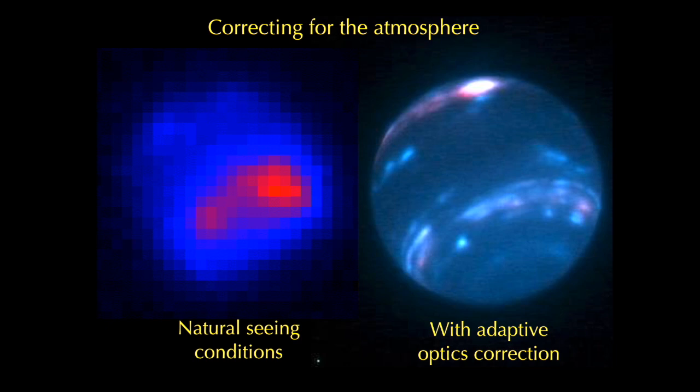So this is a really nice set of technologies that's allowing us to correct for what the atmosphere is doing, and in the case of looking for planets and brown dwarfs, to really get behind the glare of the star and see what's going on.